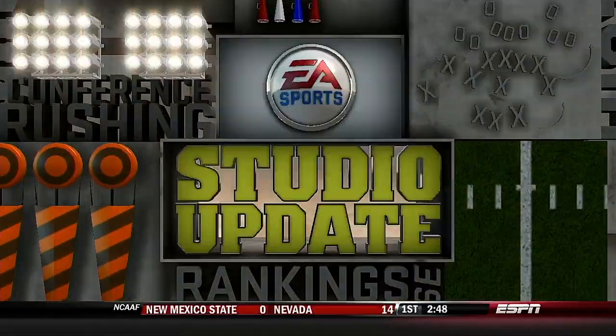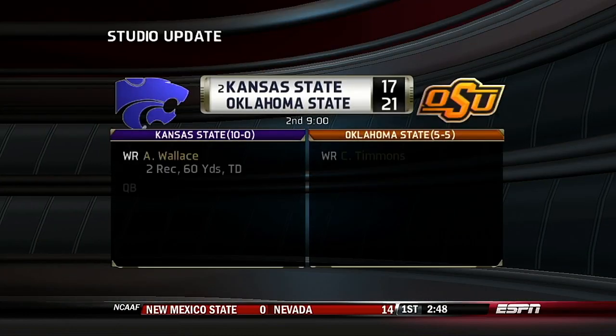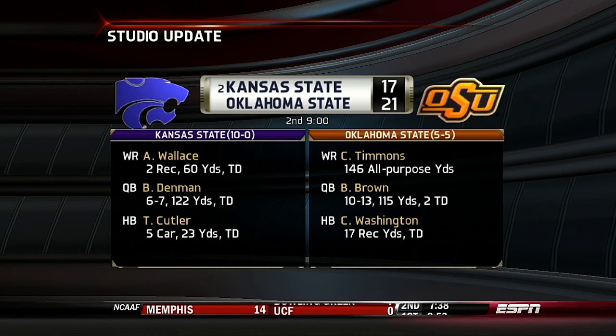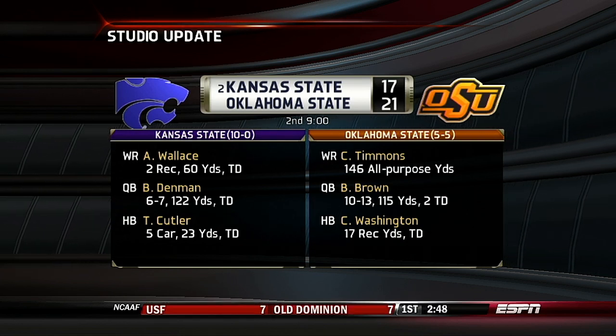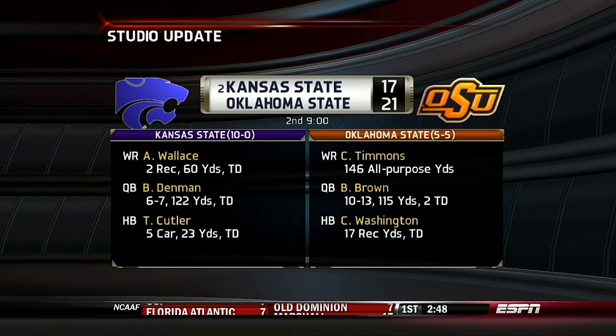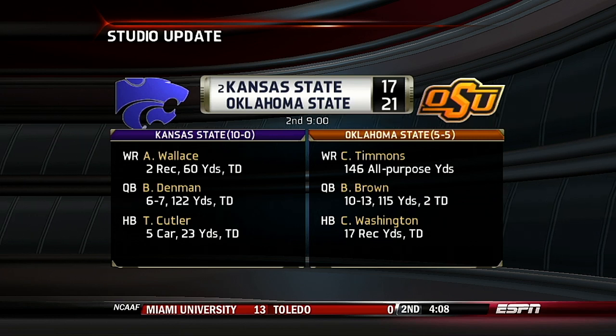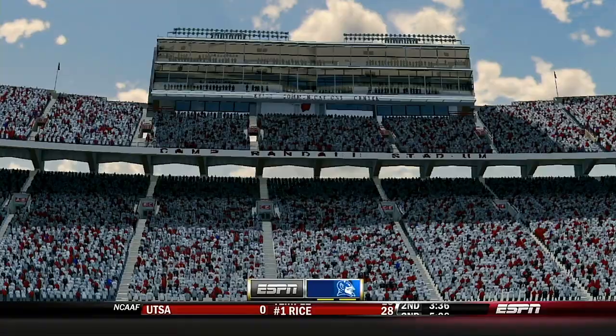Let's check in with Reese Davis in the studio. Time to check out what's going on in Stillwater. This one's been entertaining us all day long. The Wildcats unleash their aerial assault and find Pater for a touchdown. And for Timmons, that's two kick return touchdowns on the day. Oklahoma State leads it 21-17. We're tied at 10 in this one.